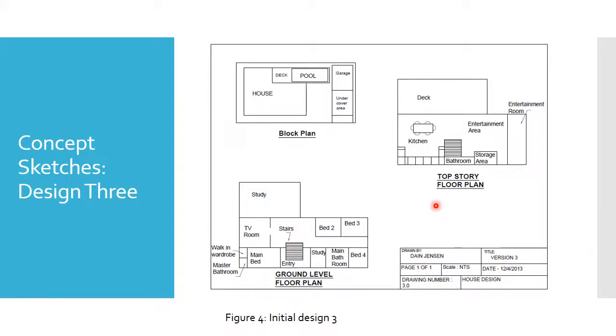Beginning with the top story, as you can see, this is mainly based out as an open plan living area, provided with the main kitchen, entertainment area, and entertainment room. The reason these two were swapped around is because the top story of the house provides the best view of the surrounding local area.